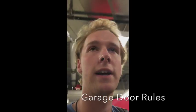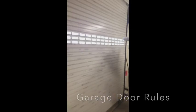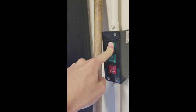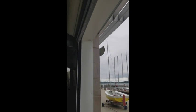So the big garage door has some special rules to it. Behold the special big garage door. It's really nice because we can get all of our boats in and out. To open it, you just come over here, and you can push the open button. So I will open it, I hold it down, and it opens. So there's some special rules regarding this door.